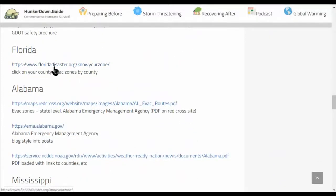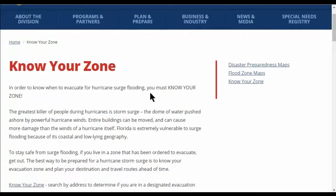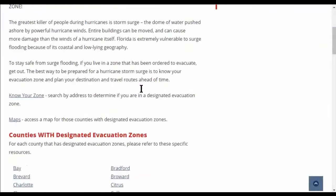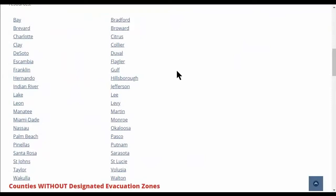Here's a link to floridadisaster.org, Know Your Zone. Every state and every locality seems to have a slightly different take on how to present this material. Florida is probably a really good example of what works well. You come down here to Know Your Zone, and in Florida, the disaster zone maps and everything are located at the county level.